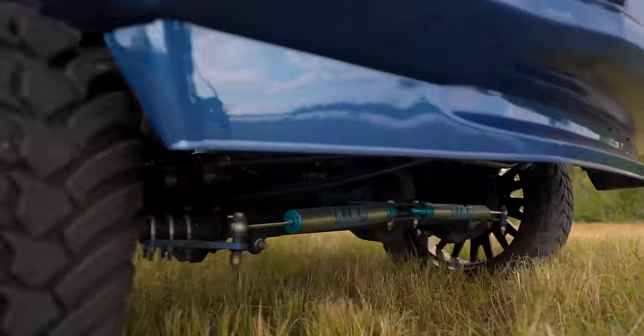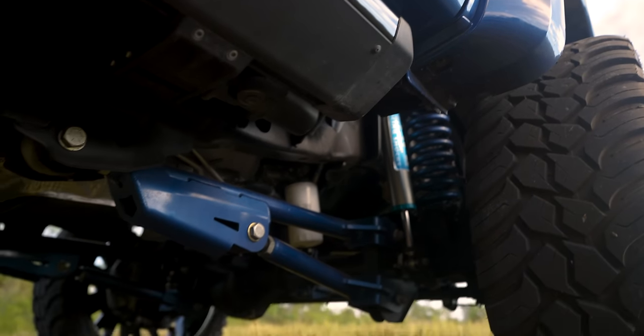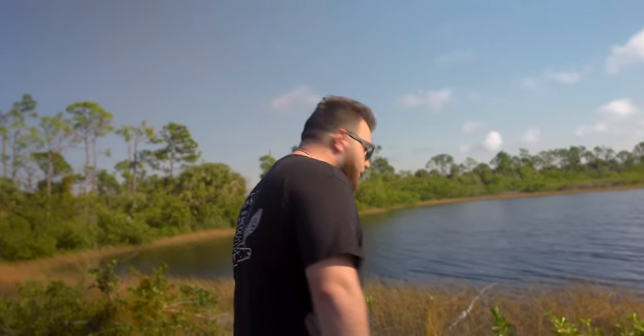You really don't see that too much nowadays. And then you come to the side, you have King reservoirs again on the side, and you have a 4-inch PMF lift kit, baby. So, oh my God. Whoa! What was that?